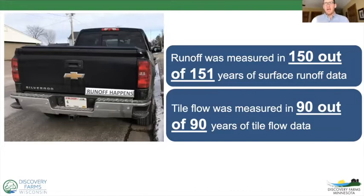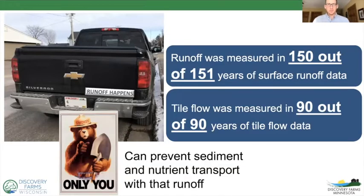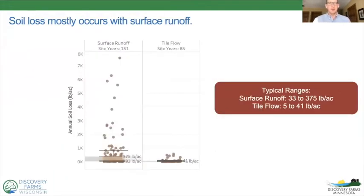So we happen to live in a climate and in landscapes where we have excess water, and there's times throughout the year where that excess water is going to leave the landscape. That just is a fact of where we live. So while we might not be able to prevent runoff, we do have control over what's in that runoff in terms of sediment and nutrients based on the way we manage and implement practices on our fields.